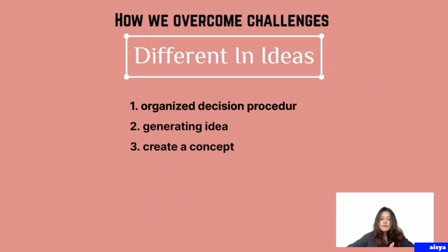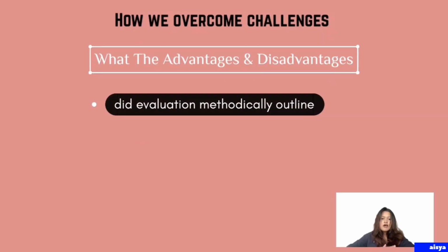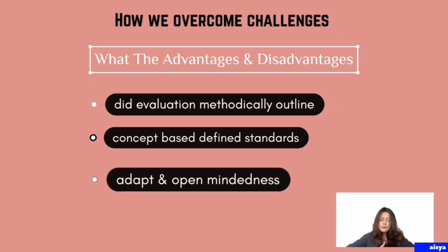We organize a decision-making procedure, establishing a transparent decision-making procedure. This may include generating all ideas, which motivates participants or team members to present their thoughts without instant criticism. Next, establishing standards, which creates consensus on standards for assessing concepts. Then, advantages and disadvantages evaluation, which outlines the advantages and disadvantages of every concept or idea based on the defined standards. Lastly, adaptability and open-mindedness, which can motivate team members to embrace adaptability and weigh the value of others' suggestions instead of strictly sticking to their own viewpoints.